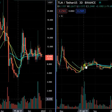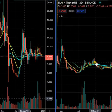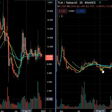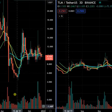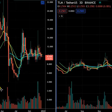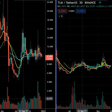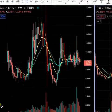It just held, consolidated for a long period of time above the moving averages, and then eventually it did push higher. It did push up first, but it eventually rolled over. TLM is still looking pretty good overall, though. Still chopping. So what I'm saying is, this pattern is still developing. It's still in a giant range, and this EWT kind of looks similar.